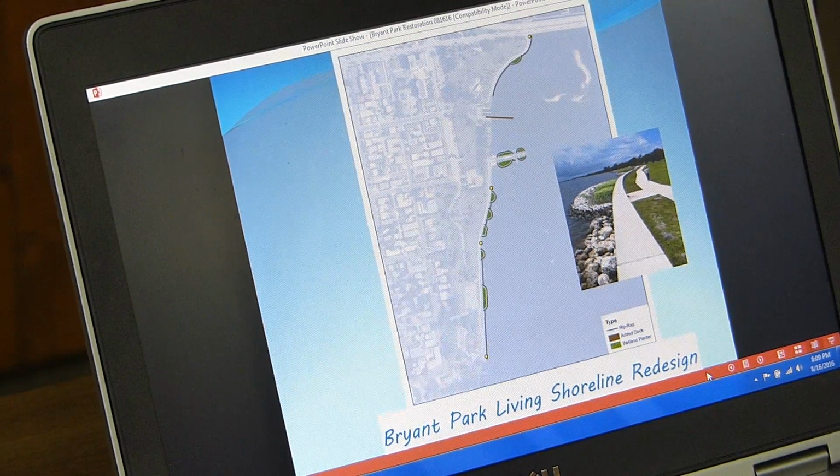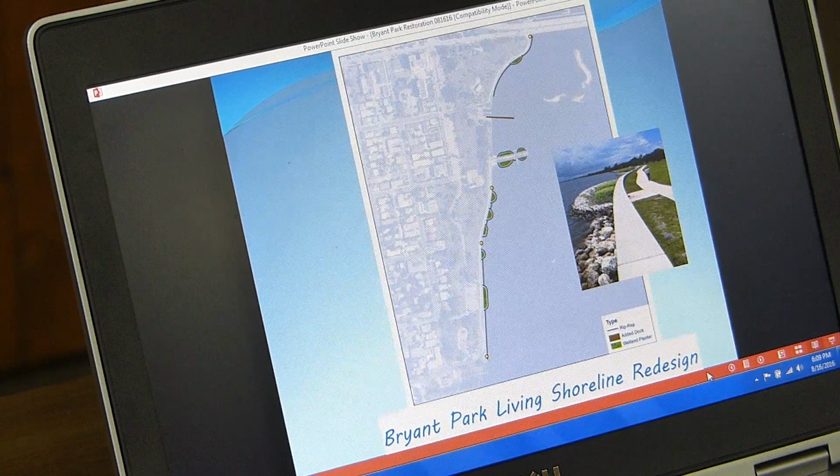By reducing the elevation of the planters that are there now, they're going to be intertidal, which means that they're not going to be a great place for people to hang out or anything. It'll be pretty wet that way. But again, that provides more oyster habitat and it provides more mangrove habitat as well.